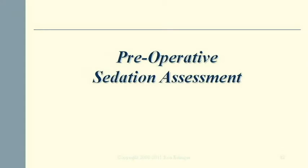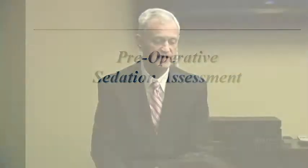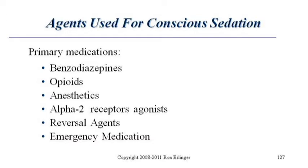So let's look at preoperative sedation assessment. You need to pay attention to the things that you as a nurse, which you may not have thought about, are responsible for. Agents used for conscious sedation: primary medications, benzodiazepines, opioids, anesthetics, alpha-2 receptor agonists, reversal agents, and emergency medications. So these are some of the things we're going to be looking at.